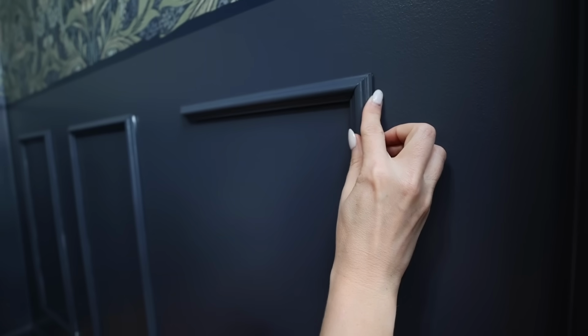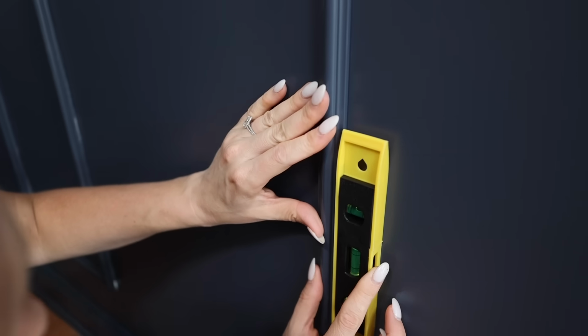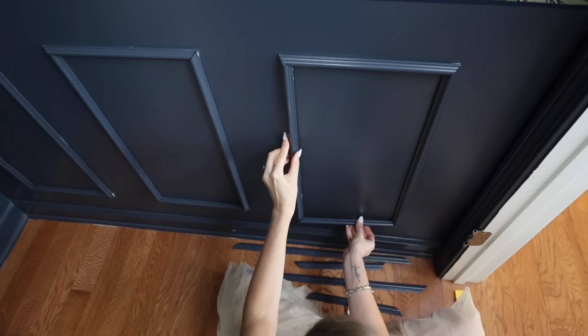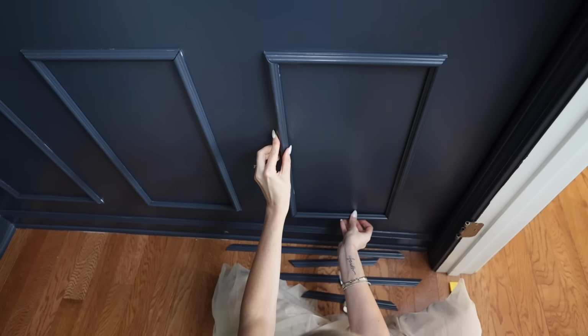Molding was a symbol of refinement in the Victorian and the colonial eras, especially in the US. Decorative moldings, chair rails, and paneling add architectural richness to even modest homes. And I still think it does that today. You can really intentionally make your space look beautiful with something that's peel and stick.